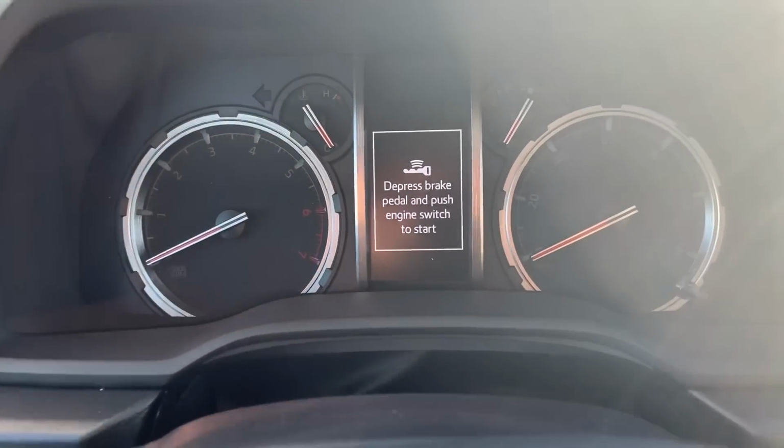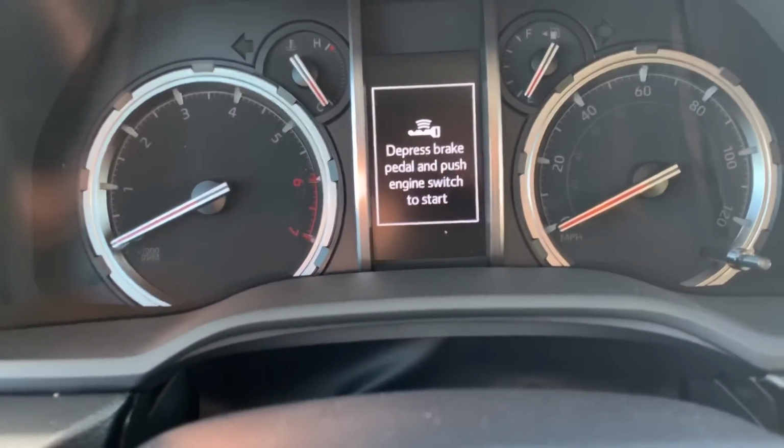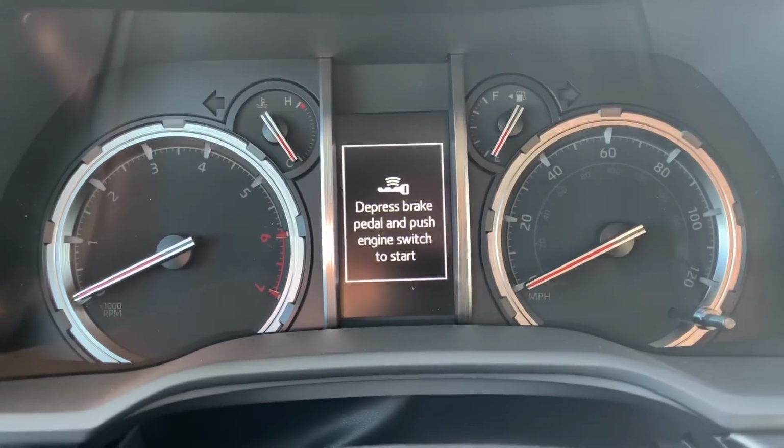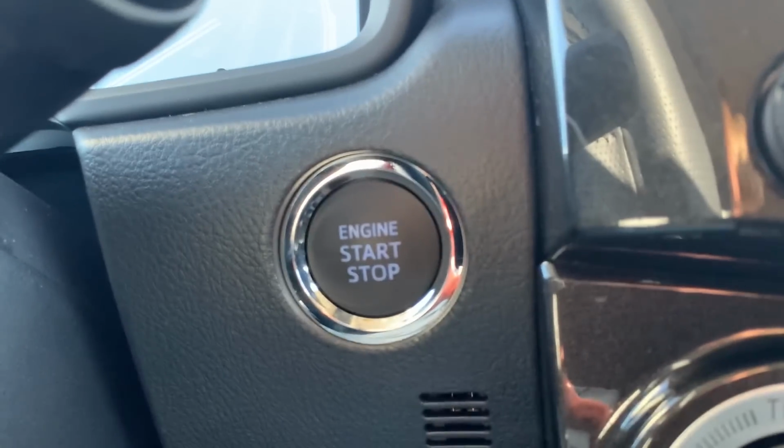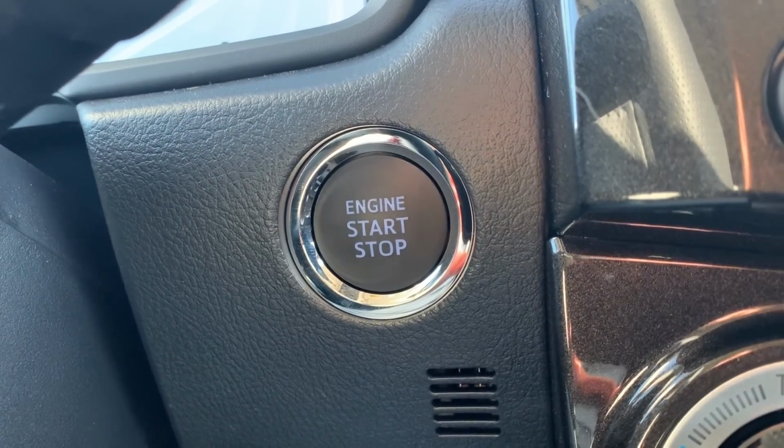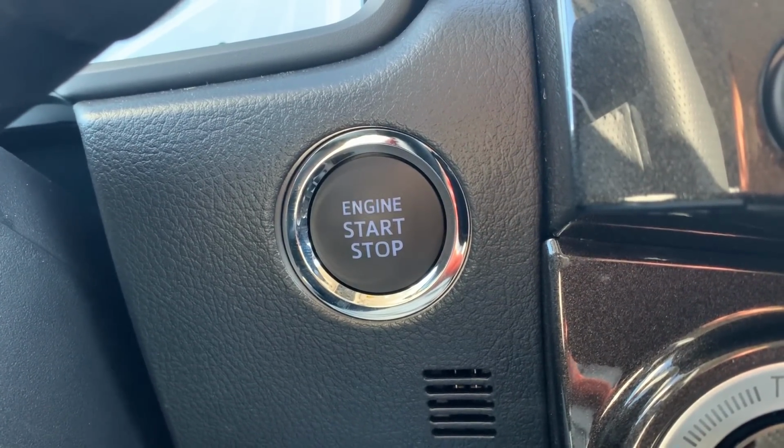So the dash is way different. I'm gonna pull up here in a second too, so you can see a little bit better in the shade. I'll fire it up. Oh, by the way, that is new on 2020. Oh my gosh, I'm already in love with that.